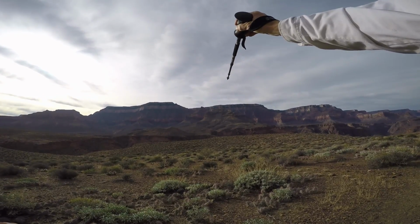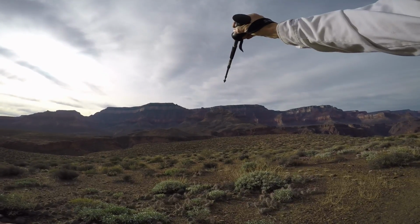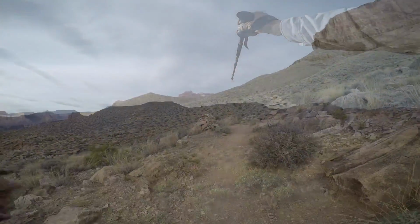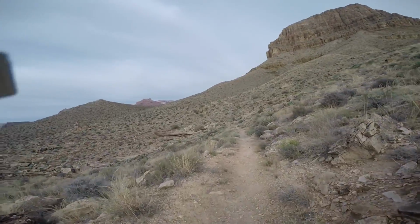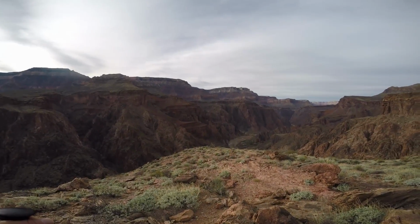I've been down here so many times. This is the first time I've actually spotted it. So it looks like there's a natural arch there. And it might be a window to the right of it too. Okay, here's the cairns for Clear Creek Use Area behind us. So coming into Sumner Wash. Now you can see the Silver Bridge down there.